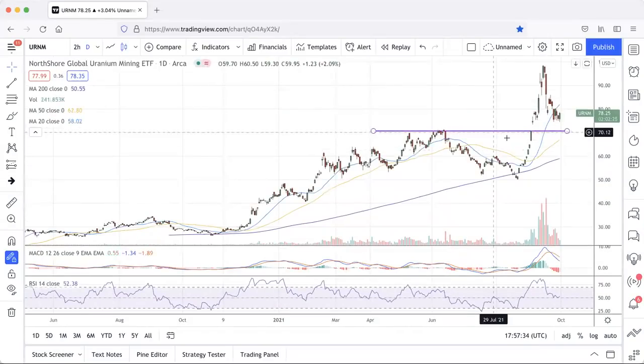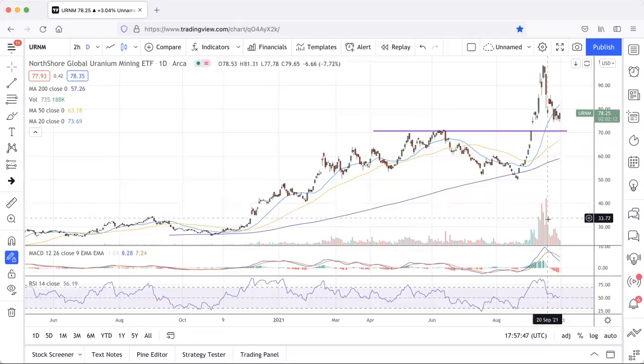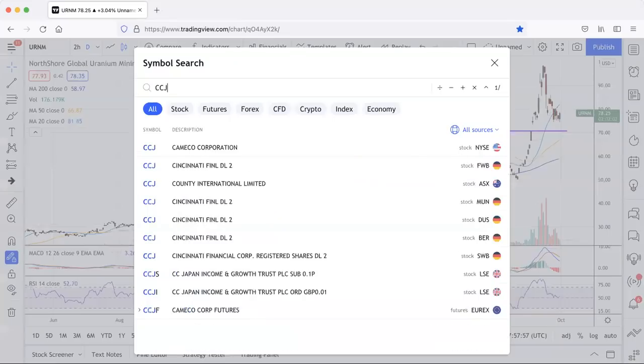Same thing for URNM, a little bit of a better chart than URA. Hasn't even come down to this previous resistance point that could end up being support. Still well above the rising 50-day and 200-day, overall bullish chart. Again, declining volumes on the selling, increasing volumes on the buying. Exactly what we want to see. So far, this is looking to me to be a really healthy overall pullback in the uranium sector here.